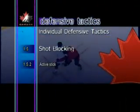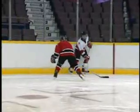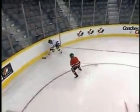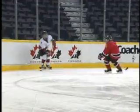Active stick. An active stick can be a distraction for the attacker because it keeps the attacker guessing. Basically, moving the stick as shown here can effectively take away some of the attacker's passing options.